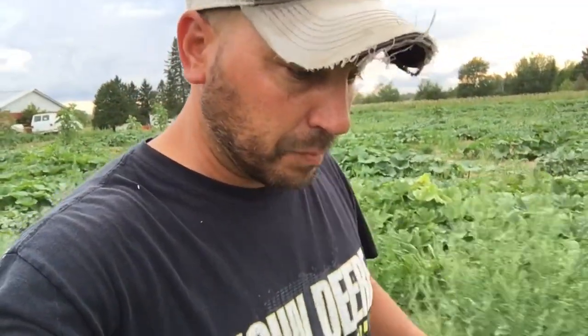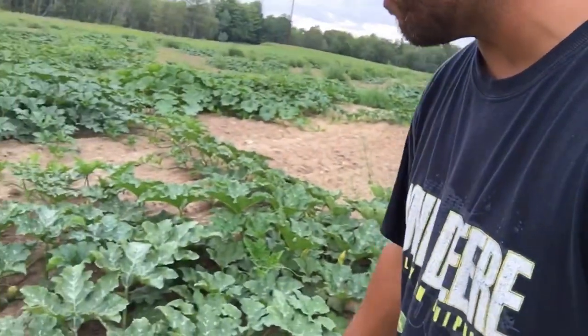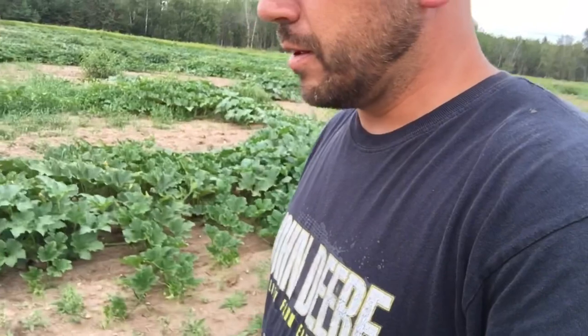I don't remember the names of every single one of them, but we have pie pumpkins that are a little bit smaller that obviously are used for making pies. You can also use them just for decoration. They're smaller, about mini basketball size. And the tried and true Connecticut Field. And that's what this looks like, a Connecticut Field or a Howden. Howden is another type that did very well.